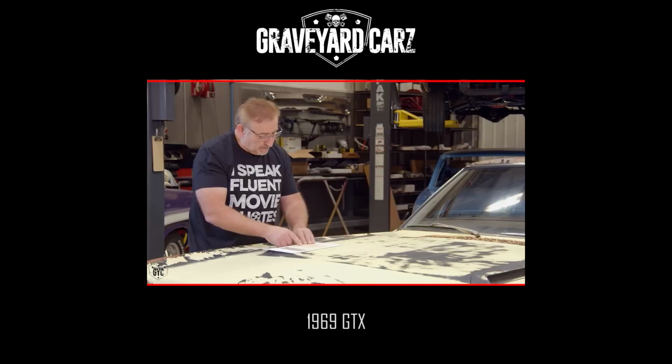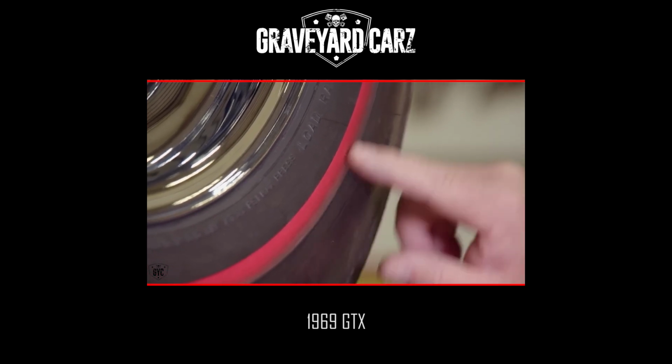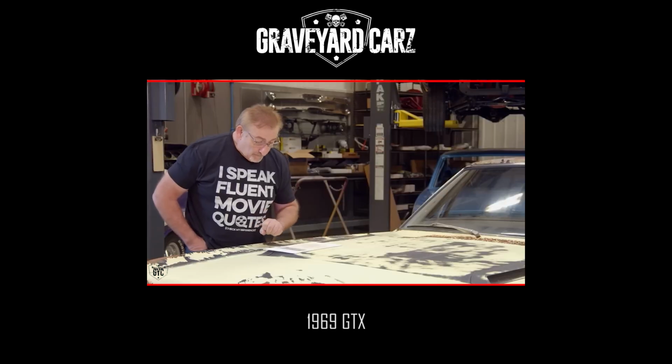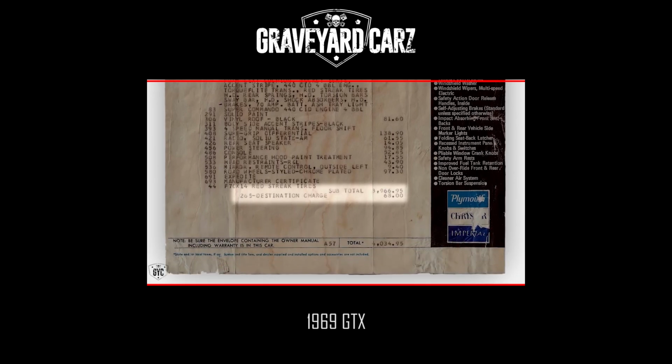Expedite manufacturer certificate, not sure. F7014 red streak tires, standard equipment. They called it out here, but you remember up at the top, it said it came with red streak tires. They're just calling it out down here on the Monroney sticker. Now, you add all that up, $3,966.95 is how much the car cost. $68 destination charge meant the total for the car was $4,034.95. And so that is the end of the sales code and the validation of our 1968 GTX.